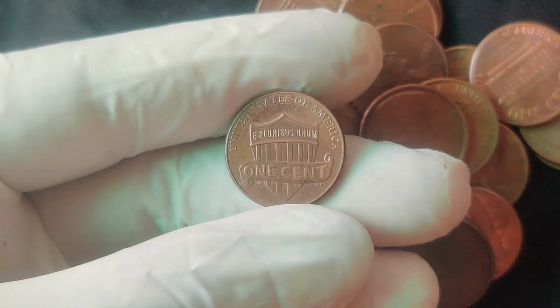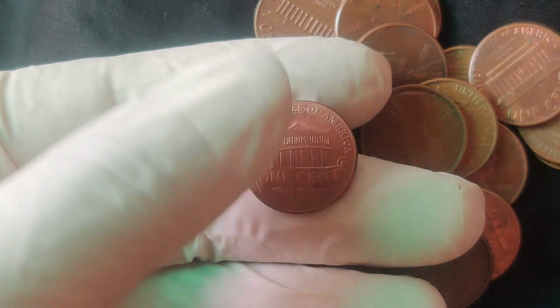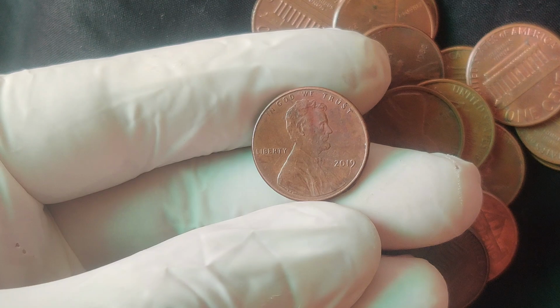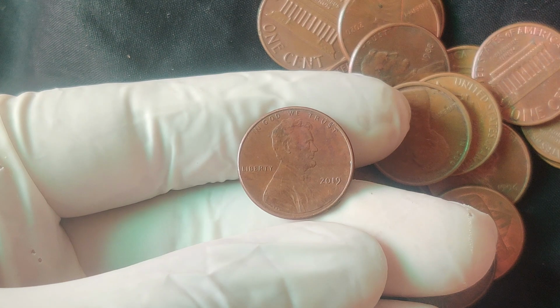Second, the condition. Coins are graded on a scale from 1 to 70, with 70 being a flawless, perfect coin. The 2019 Lincoln cent in question was graded at MS 70, mint state 70, meaning it is in pristine condition, without any marks or imperfections visible even under magnification.